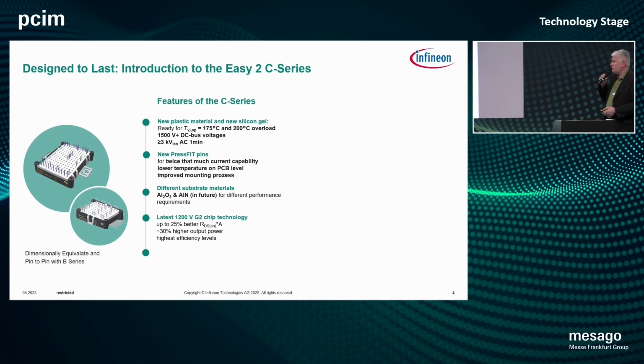But the most important technology change in this platform is the introduction of .XT for the chips inside the package. And this goes back to the title, Designed to Last. The technology is known for offering an extremely high power cycling capability, which is an essential ingredient for storage application, for EV charging, etc. And now with copper-based metallizations, copper bonding technologies, and sinter-like die attach, basically you cannot kill this module anymore in power cycling.